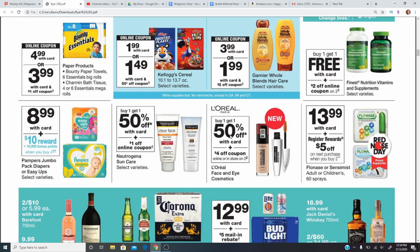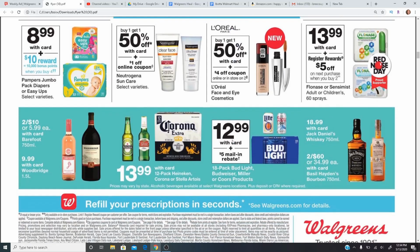L'Oreal, buy one, get one half off. That is awesome. Oh, it's on Face and Eye. I have a bonus still that I haven't used yet for 6,000 points when you buy 2 L'Oreal Paris lip. So I'm waiting for them to go on buy one, get one half off. But this is just for Face and Eye next week.